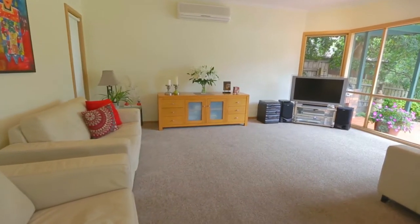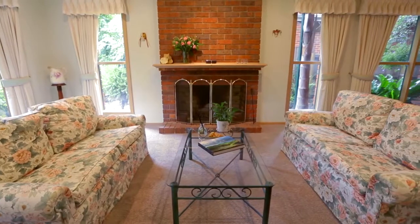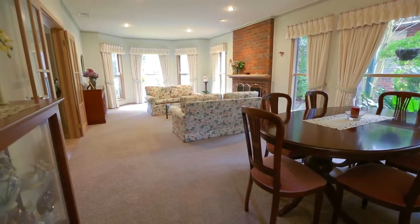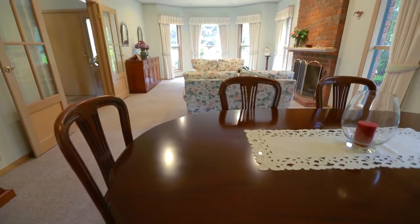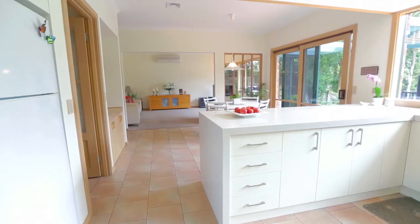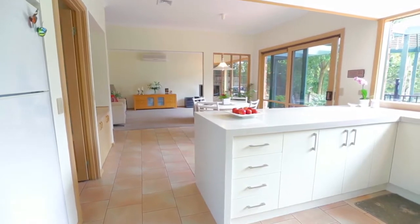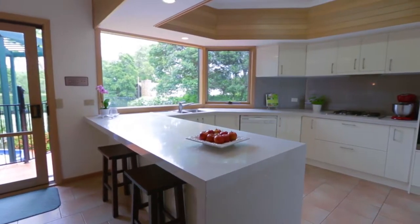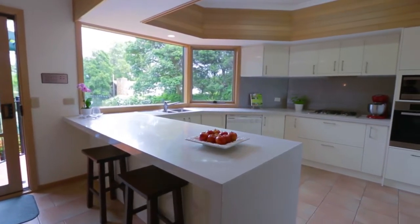Formal and informal living includes a refined formal lounge with open fireplace and adjacent formal dining that flows through to the inviting open living zone. The chef's kitchen is flooded with natural light. It is complemented with the granite benchtops, the stainless steel appliances and the Asko dishwasher. It's got magnificent views out to the entertainer's courtyard and the tennis court beyond.